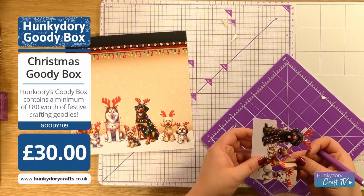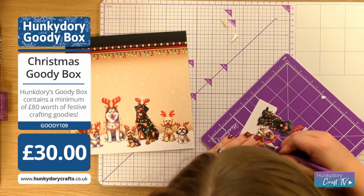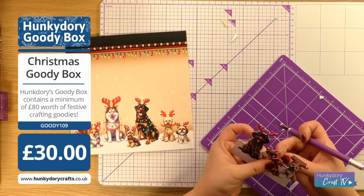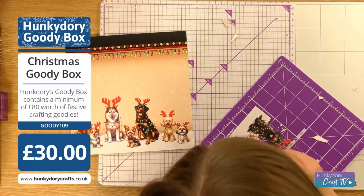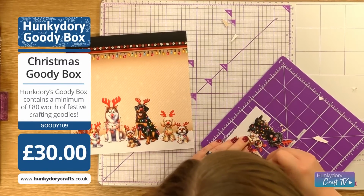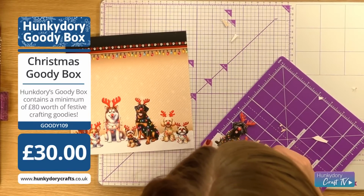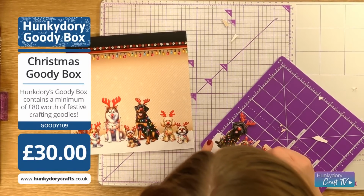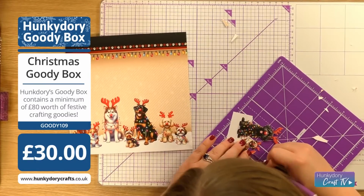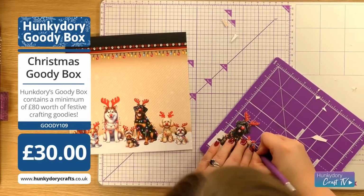Oh no, I think I've chopped off that little guy's antler. Let's just take that away. We'll have to stick that back together because that is too cute. So we'll try to keep these ones together now because I don't want to ruin any more of this. Let me just pop that out, and then you will find that these little bits here will release themselves.